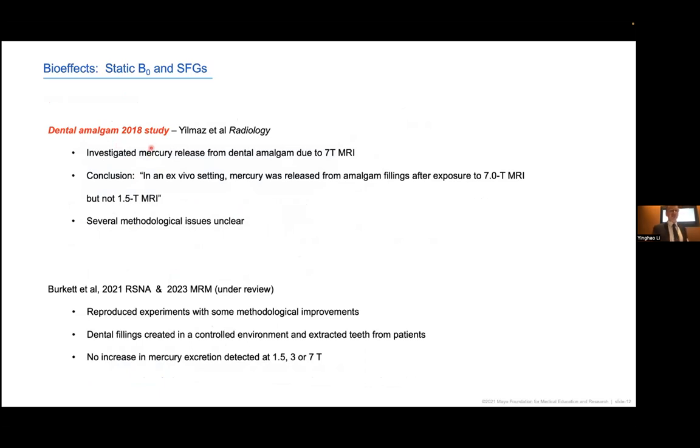There was a study that came out in 2018, which caused some controversy, from Yilmaz et al. It was published in Radiology, where they found that mercury was released from dental amalgam fillings after exposure to 7T. I guess a few groups now have tried to reproduce this, and we published some work and presented at the RSNA, and we've got a paper under review at the moment where we did not find any effects when we tried to reproduce this, just exposing it to a standard neurological examination. So hopefully this is the case now, and other studies will prove that there is no effect at 7T due to mercury coming out of these fillings.